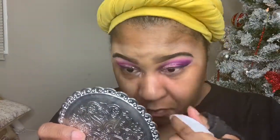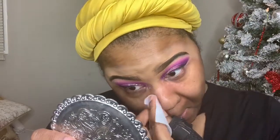And yep, just wiping away. Glitter can tend to get messy if you don't control it, and I had a few little pieces of glitter fall out. So I'm going in with my Tatcha primer to go ahead and prime my face. Let me know if you guys prime your face before you do your brows, or do you do your brows and then prime? I always do my brows and then prime.